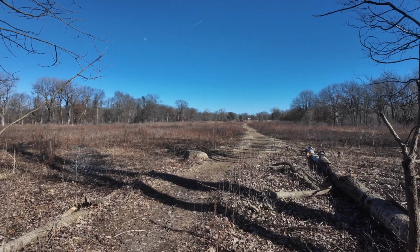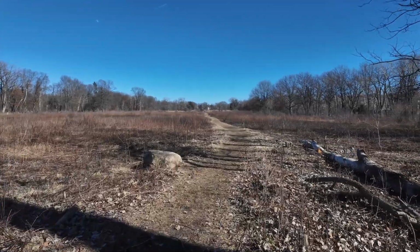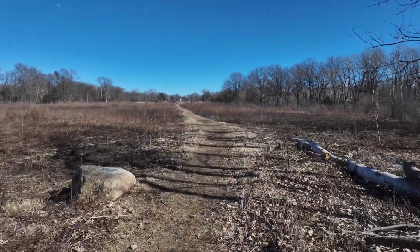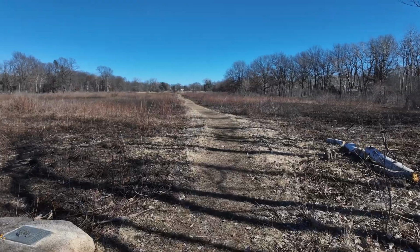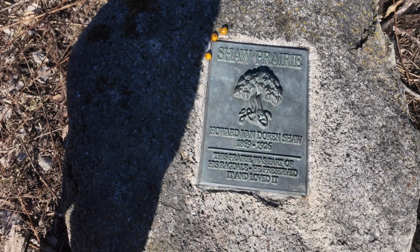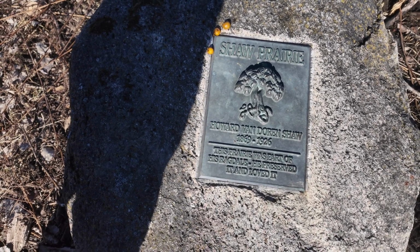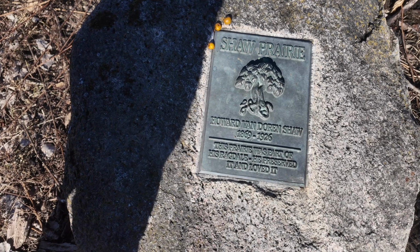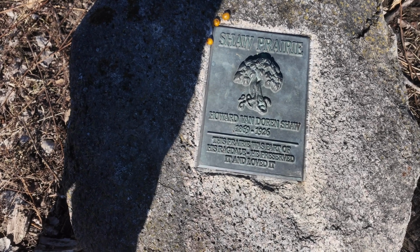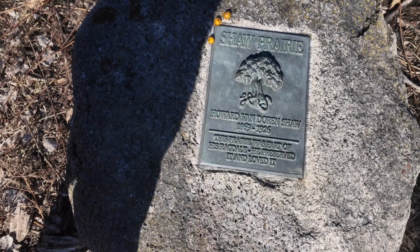But again, it doesn't say what it is anymore. So I'm kind of thinking that closed down. Let's see what the stone says. So this is Shaw Prairie, Howard Van Dorn Shaw, 1869 to 1926. This prairie was part of his Ragdale. He preserved it and loved it.